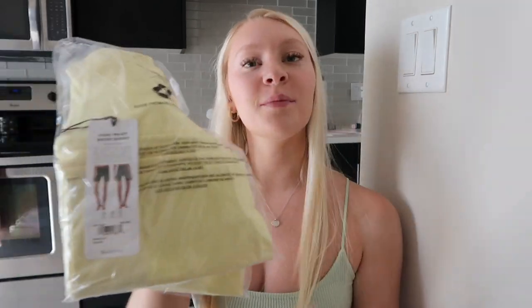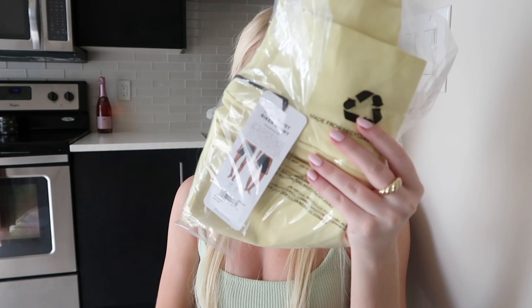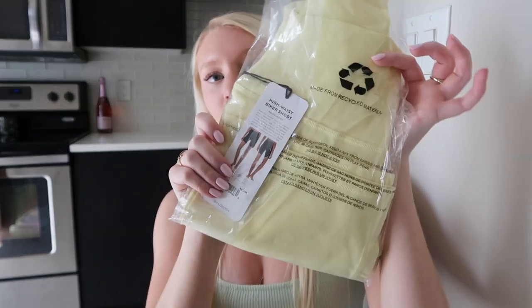Then the last thing I got, I'm most excited about, I got a matching set. So it's in this butter yellow color, or okay, wait, the color is called Buttercup. And this is the high waist biker short right here.